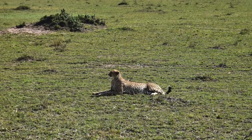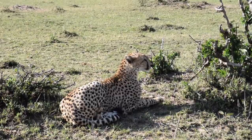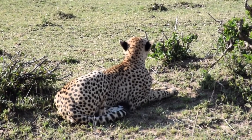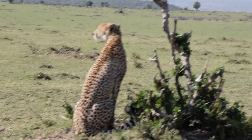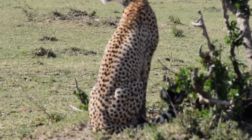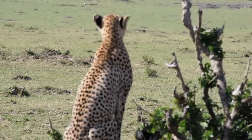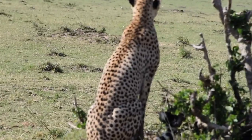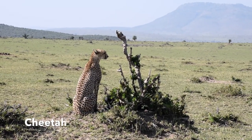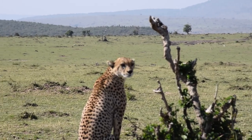Cheetah. This is the world's fastest land animal. They can run 70 miles per hour, that is approximately 110 km per hour. Cheetah and leopard mostly look similar, but cheetah has tear marks near their eyes.